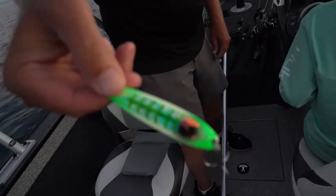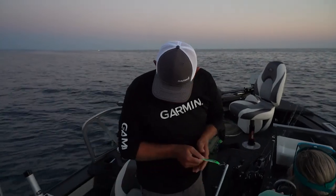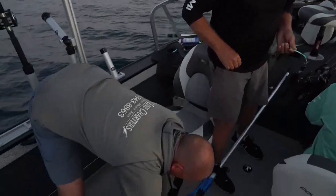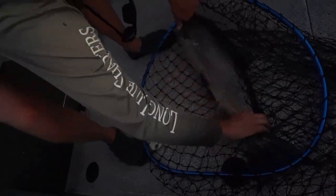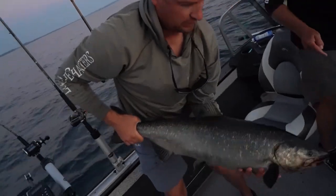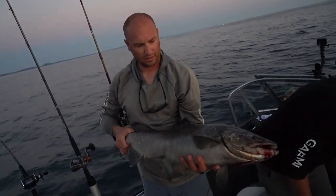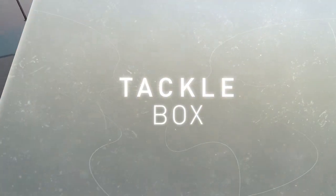Beautiful little one. This is what they're going on, guys. Green and glow. Green and glow is the key. Yep. Perfect. It's a little fatty. It's awesome. We'll get Jordan.